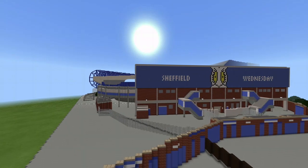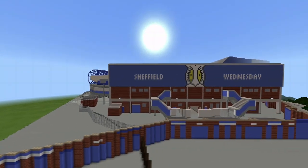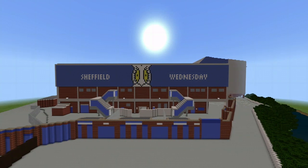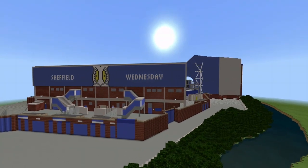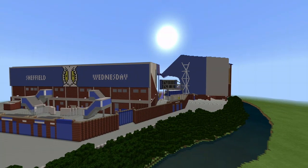The Kop, which had a roof added in 1986, was converted to an all-seater in 1993, while the South Stand, originally designed by Archibald Leitch in 1914, was expanded and converted in 1996. There were plans to expand the ground if England won the rights to host the 2018 World Cup, however, as the bid was unsuccessful, the plans are on hold.